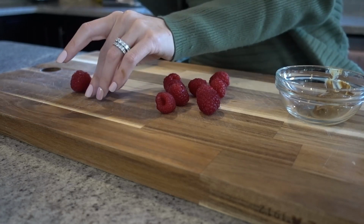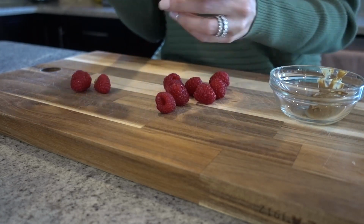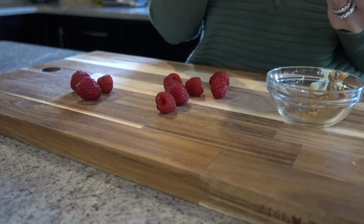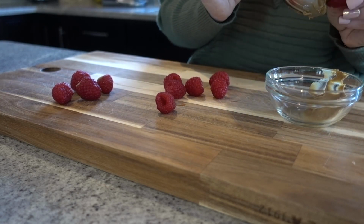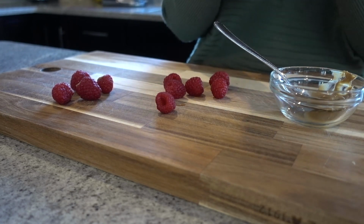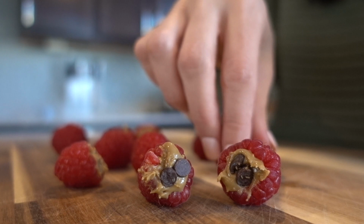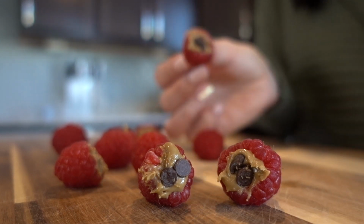The first snack up we have is sun butter stuffed raspberries with a few chocolate chips or raw cacao nibs. I like to put this in my kids' lunchbox almost daily, and likewise, I love to serve this one alongside dinner. It's that perfect after dinner dessert, but it's still full of nutrition. So I just like to take a few raspberries and stuff them with some sun butter and add either those cacao nibs or chocolate chips on the top.